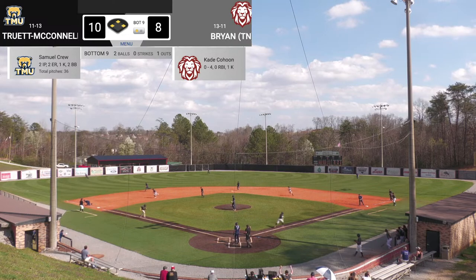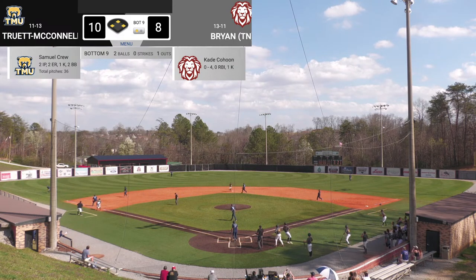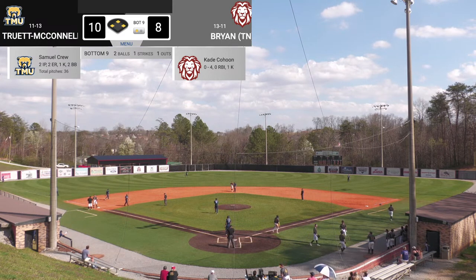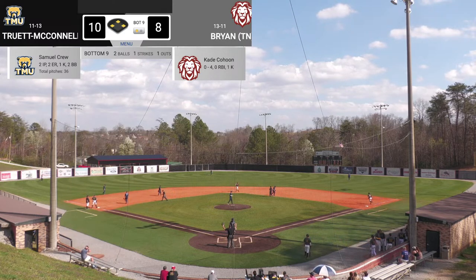Hammered down the third baseline. That's going to plate Lofton, and that's going to plate Stradley. Dryden's rounding second. He's going to check up at third, and big hit, Kate Cahoon. Kate Cahoon, ladies and gentlemen, has come up huge all year long in big situations, and do not ever give up on that fifth-year senior right there.